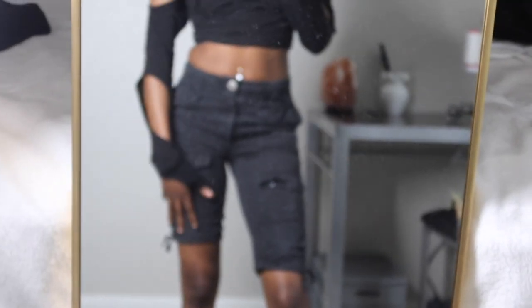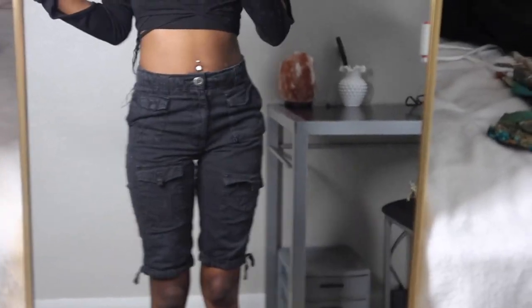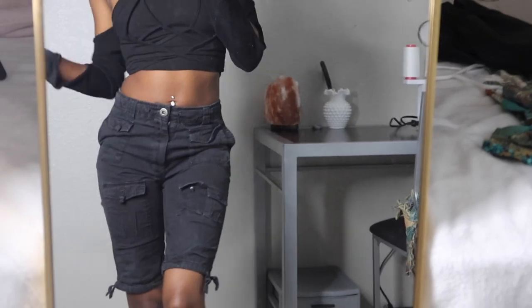You know what? I think it might grow on me, just not with this top. Like with a little t-shirt, some sneakers. We might have like a little look. I just wish it wasn't so tight on the bottom. I wish they were looser, but I guess this is what we're going with, guys.